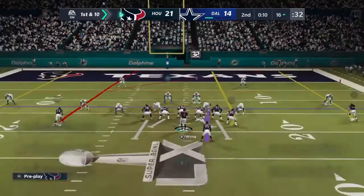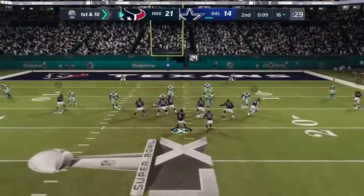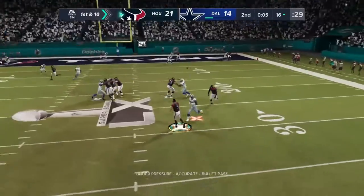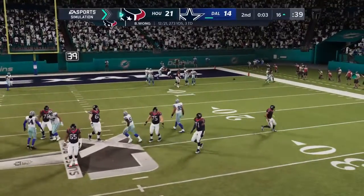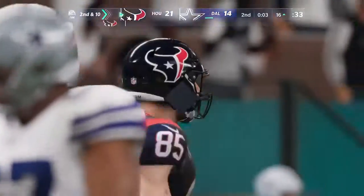So the ball down to the 16 here for first and 10. From the red zone now, they'll look to throw. And this is incomplete with the clock showing just 3 seconds left. Incomplete. It's now second and 10.